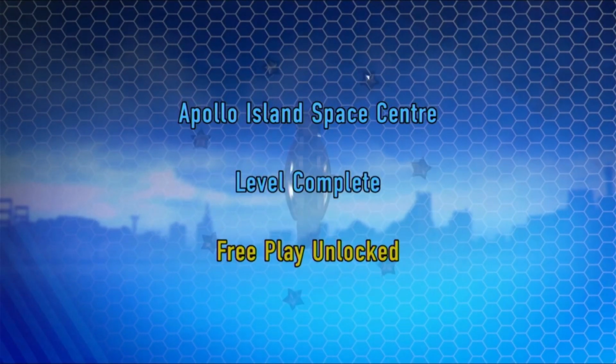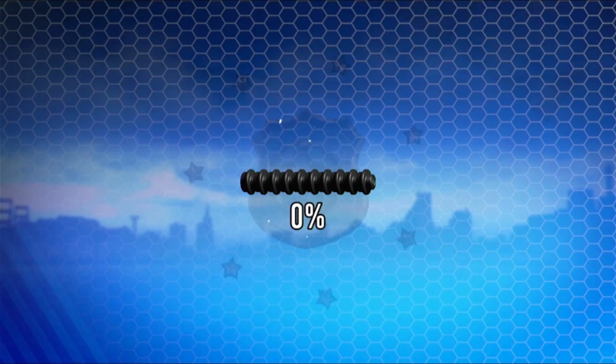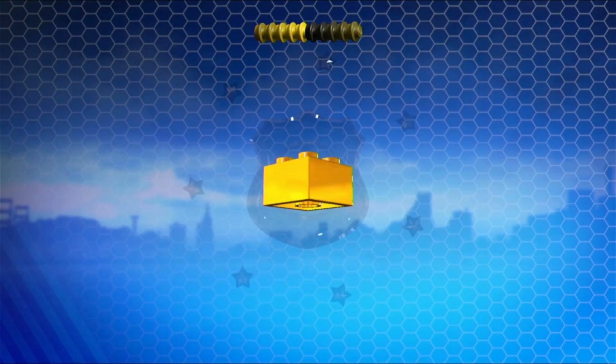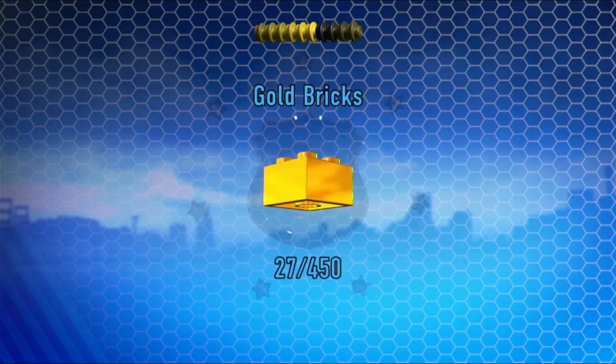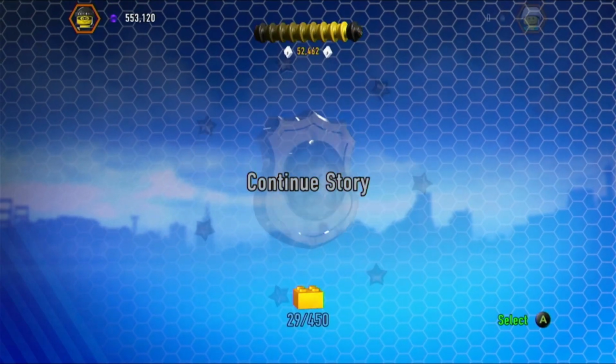Apollo Island Space Center. Level complete. Free play unlocked. Police shield piece. I think we've got 2. We end up getting 100%. We got 2 gold bricks, I think. Continue story.